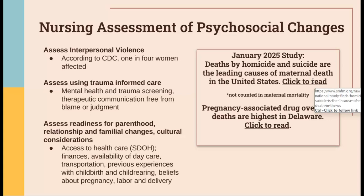So you want to assess this using trauma-informed care, any kind of mental health or trauma screening. You want to use therapeutic communication that's free from blame or judgment. A lot of hospital systems will have it on their admissions where you're assessing for mental health, substance use disorder, any kind of social determinants of health, access to care, transportation, all very important things when we are trying to figure out what we can offer our patients resource-wise.